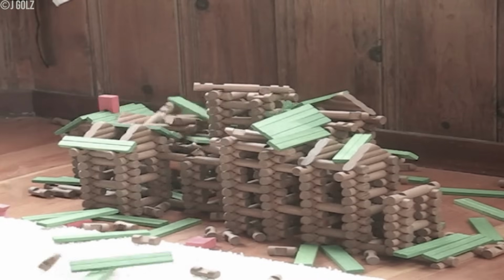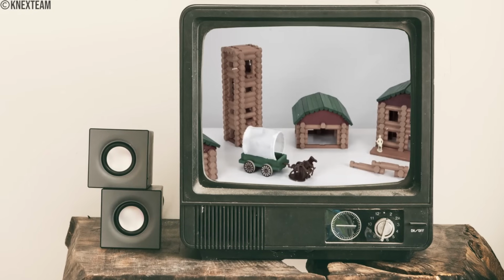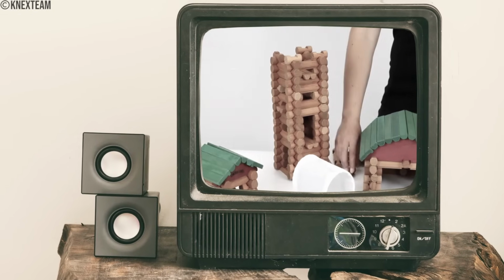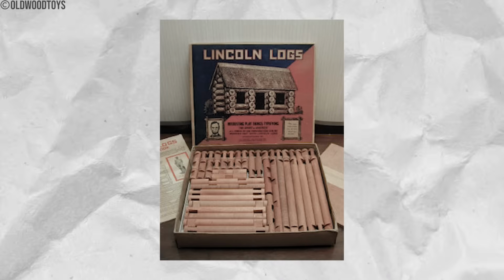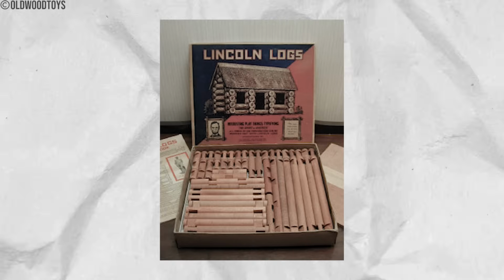As safety standards evolved, so did Lincoln Logs. Modern sets now feature smoother wood and rounded edges, making them safer for younger builders. While vintage versions remain collector's items, today's models balance nostalgia with safety. Over a century later, Lincoln Logs continue to prove that sometimes the simplest toys have the greatest staying power.